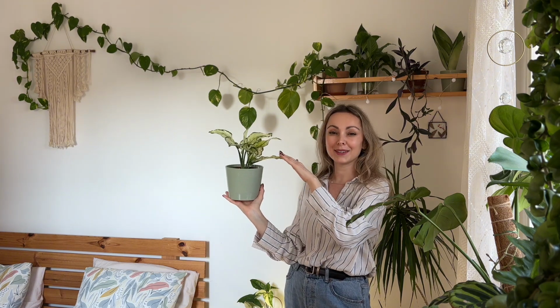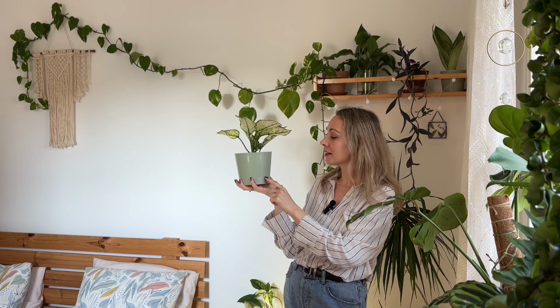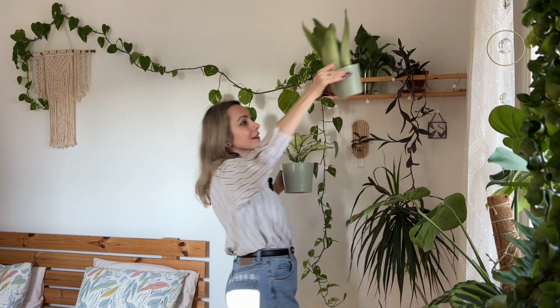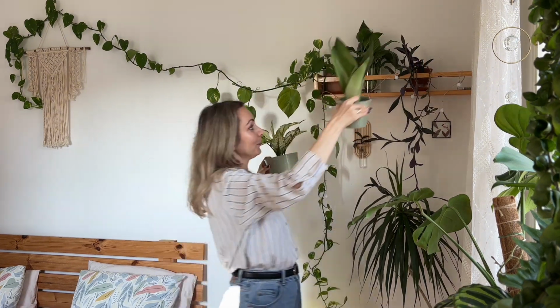I'm really happy this one is healthy, and this is the other pot I got from IKEA a few days ago in the bigger size. This is the smaller, this is the bigger one. I really love the color. It was a really nice price also.